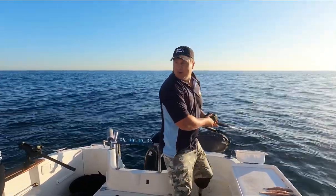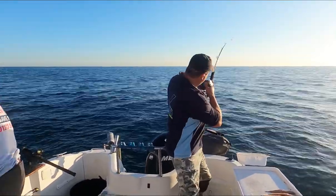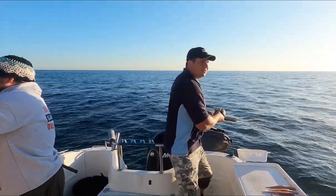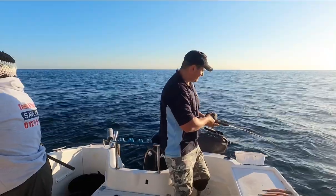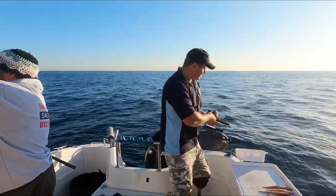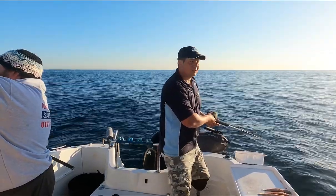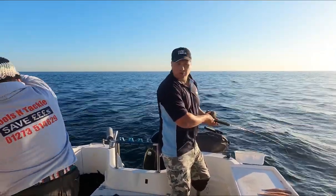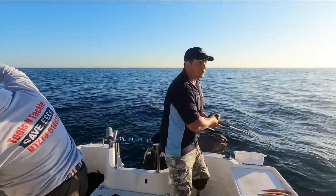I mean, the fact we've got whiting is not a particularly great sign. If you're getting whiting, normally it's not a good sign for the turbot, but they're all whiting. How big? Sort of 8 to 10 inch. Yeah, so Ellie's got mackerel. We're trying to get some mackerel, because all we caught is scad on the way out.